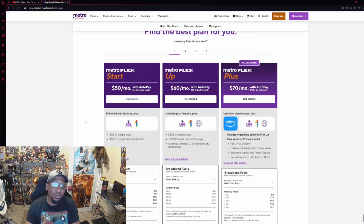If you can't afford $55 and 45 is your plan, I don't really suggest you getting a good phone under Metro by T-Mobile because data is a necessity for a lot of people, especially if you're downloading applications. Now, if you're just a talk and text and that's it, and you don't care about any of that other stuff, you don't play games, you don't download stuff, you just check emails every so often, that plan can work for you. But just to get the best bang for your buck, I do suggest a $55 plan. It just makes more sense.